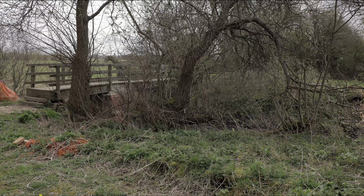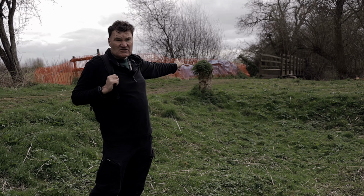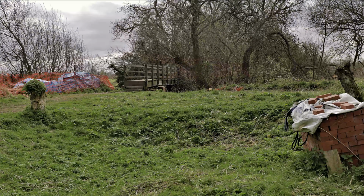We have another conservation site here. The volunteers of the Cotswold Canals Trust are currently starting work on repairing the aqueduct of this stream here, which obviously is a tributary of the River Thames, entering a national nature reserve. I think it's called North Meadow. I'll drop that in below. And obviously they've got bricks here as well, as you can see.